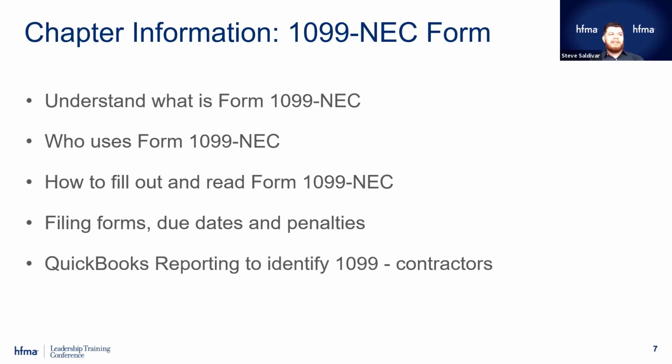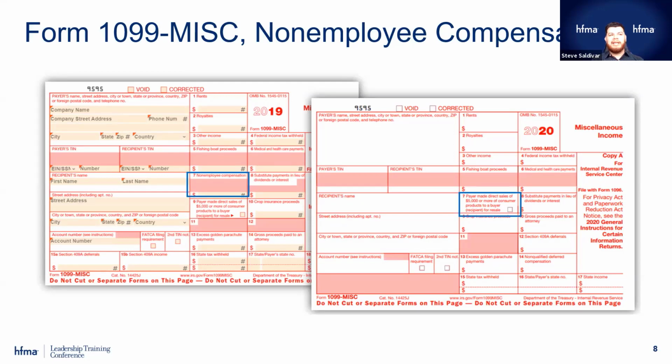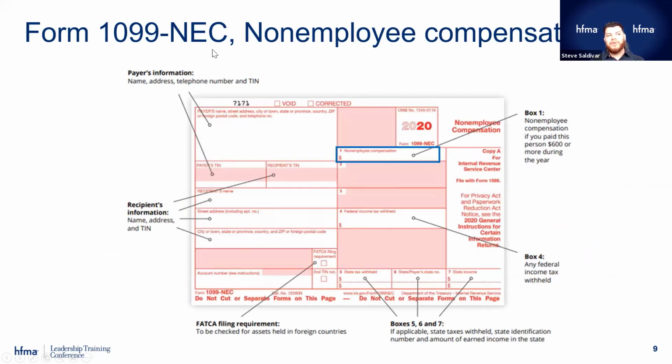So we're going to be able to understand the 1099 NEC, who needs to do it, how to fill it out, and then some QuickBooks reporting as well. As I mentioned, the new 1099 NEC is formerly 1099 miscellaneous. You'll notice over here on the left, box 7 of 1099 miscellaneous used to be non-employee compensation. You'll see here for 2020, that form was updated, and box 7 is no longer non-employee compensation. So that's where the 1099 NEC comes from. And if you were wondering what the NEC stands for, it's non-employee compensation. So there's a brand new form as of 2020 that is the 1099 NEC. The box you will now use is box 1 to report any non-employee compensation.